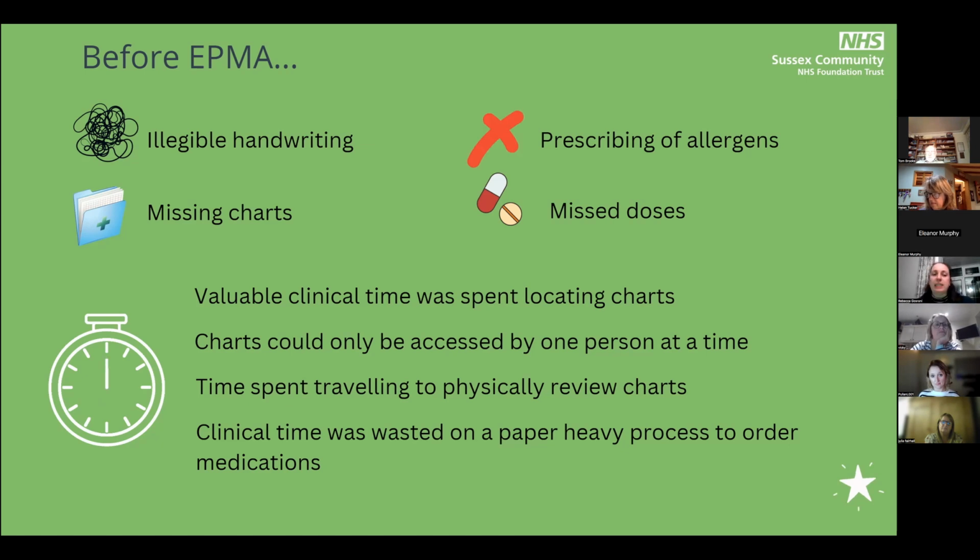We actually had two different systems running. So the EPMA sits within our existing electronic patient record, and we have a completely different system running in the dispensary. And we wanted these systems to integrate, and that was very, very important. And what I'm going to do, I'm going to hand over to Dan, who's going to tell you the story about the integration between our two systems.